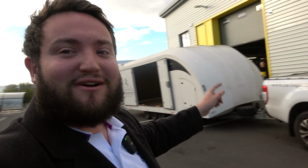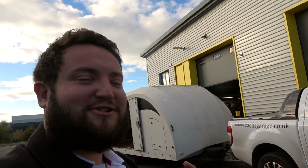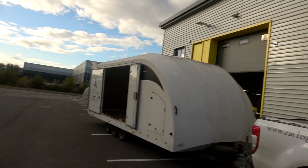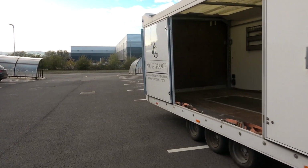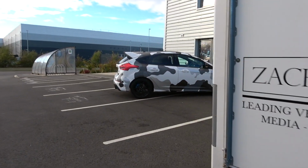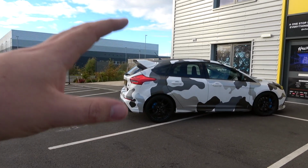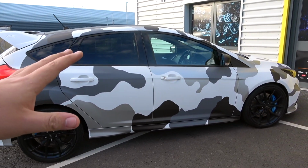We've got the Zach's Garage truck and the Zach's Garage trailer, which is not something I think you've seen on the channel before, but if we head a little bit around here, you are going to see the first glimpse of the almighty beast, the camouflage Focus RS. I can't tell you how excited I am about this car. It has totally given it a new lease of life.